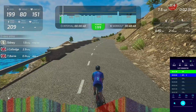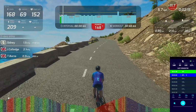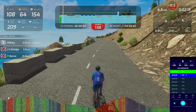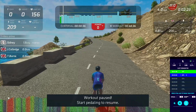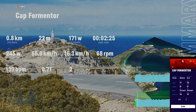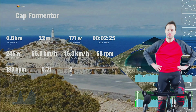I think what we'll do is we'll stop there and I'll sum up. So again, just stop from the phone app here. End ride, and let's just sum up on RGT.